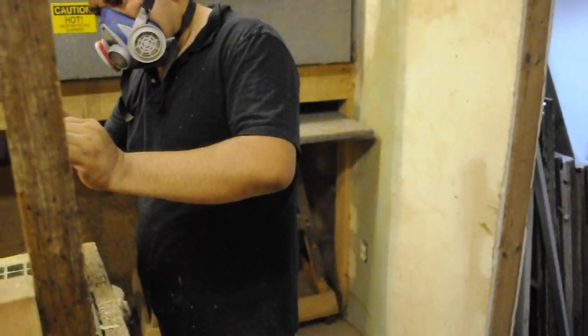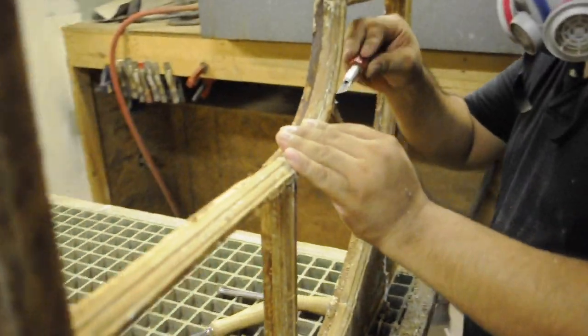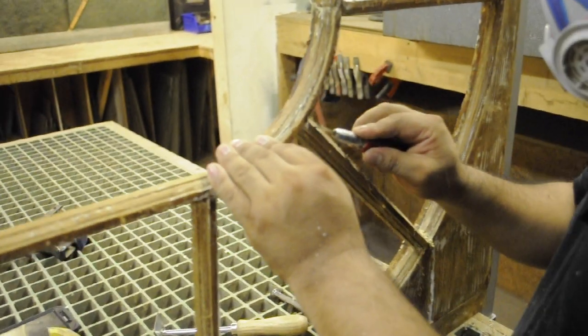So before we do that, we take them up into a lead room, and it's a room that's hermetically sealed so we don't let lead dust escape out of there. And in that lead room, we've got a downdraft table, we've got a steamer box where we steam the sashes, and we've got our tools.